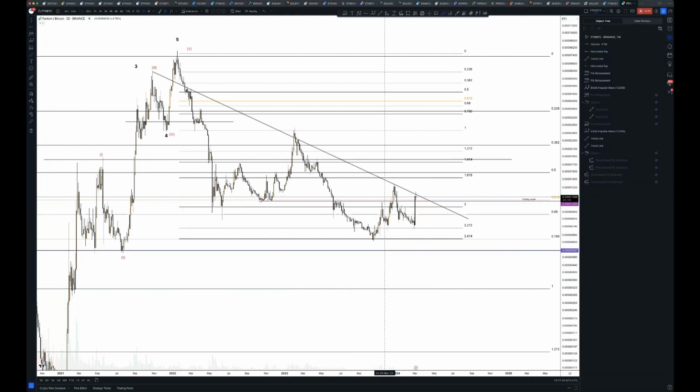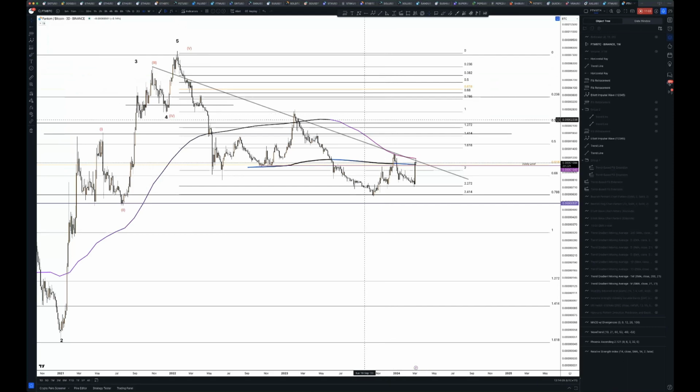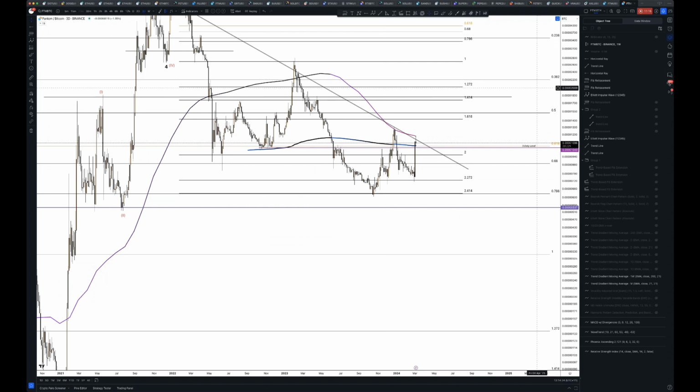If we look at indicators, let's put moving averages as well. Let's see what it gives us. Now we'll put the moving averages and the indicators on. This one is the 200 weekly moving average, and we have broken it. So before it was support, not quite here, but here we've broken above it. So it's likely to be a support as well.